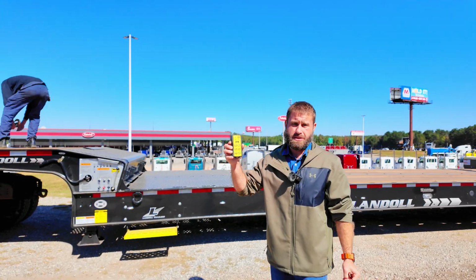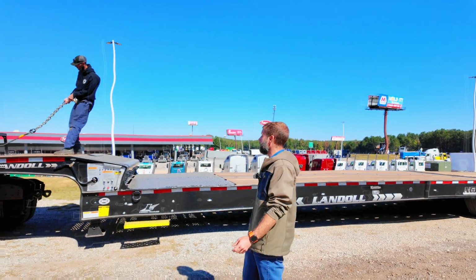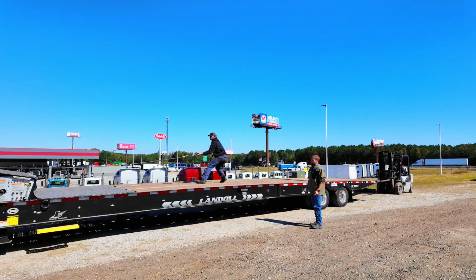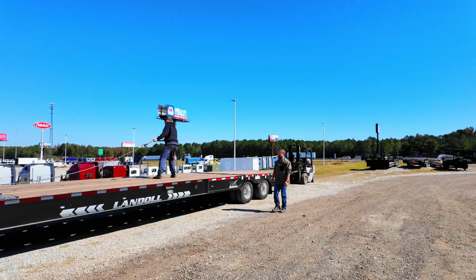So all this trailer can be operated from the safety of remote control, so you can be back far away from it. Ryan released the pre-spool, so now he can pull the winch cable out. Mind you, this is a brand new winch cable, so it's a little stiff. We got to break it in.